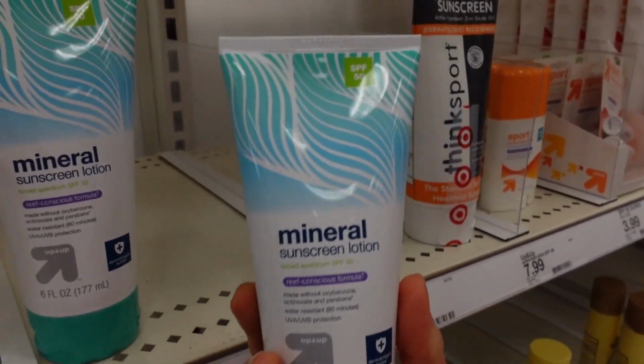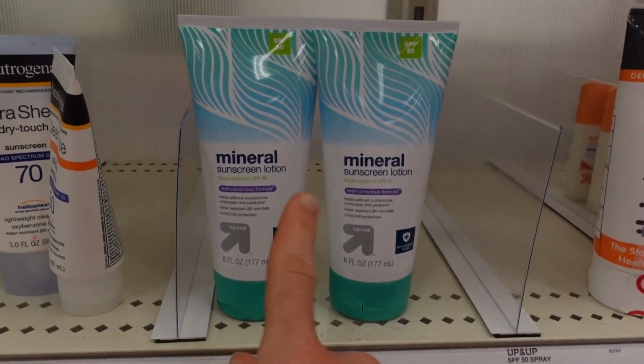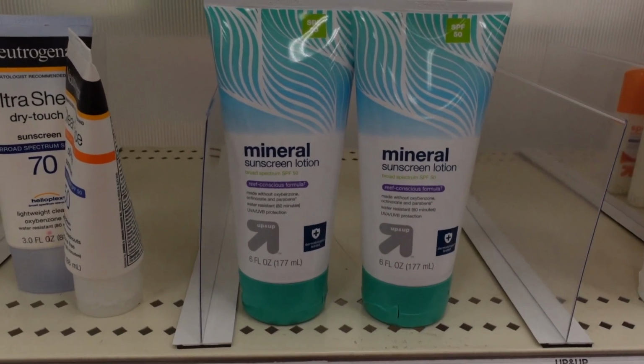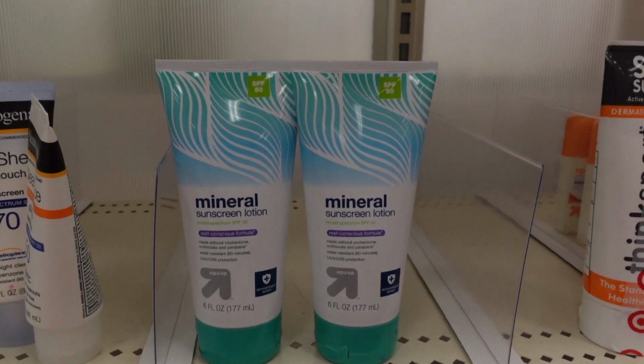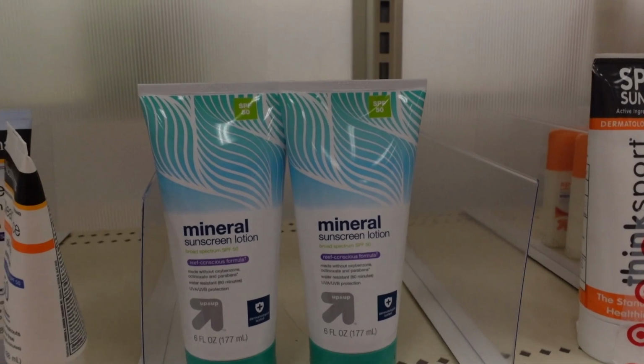This would be a good one if you have really sensitive skin, and it would especially be a great option probably for around the eyes. Mineral sunscreens typically are well tolerated in that area. And because this is water resistant, it's less likely to run into your eyes with sweating.